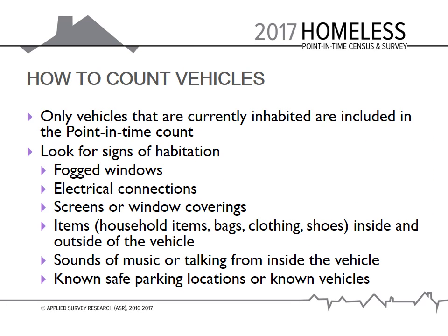As I mentioned in the previous slide, individuals living in their cars are included in this definition. So this slide is meant to review how to tell if a car or a vehicle appears to be inhabited by a homeless individual. So you're going to look for signs of habitation in the car. So that would be fogged windows, maybe electrical connections coming out of the car, screen or window coverings. Oftentimes there'll be household items inside and outside of the vehicle, making it seem like more of a permanent living place. You might hear sounds of music or talking from the inside of the vehicle. And then sometimes there are some known safe parking locations or known vehicles by your homeless guide.